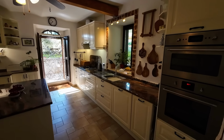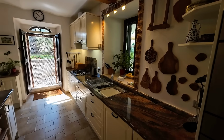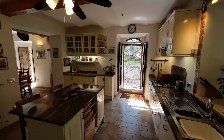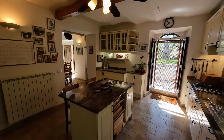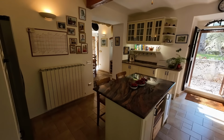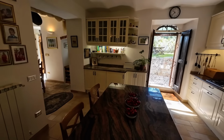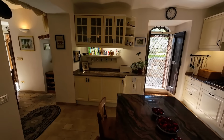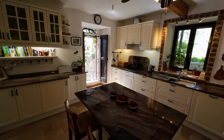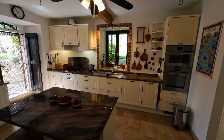How about this? Now this room used to be a cantina. This was just storage for wine, for oil. It was a dark, dingy place that they have made an incredible kitchen out of. And what I really love about this house is you can just get outside almost from every room, even from the bathroom, believe it or not.